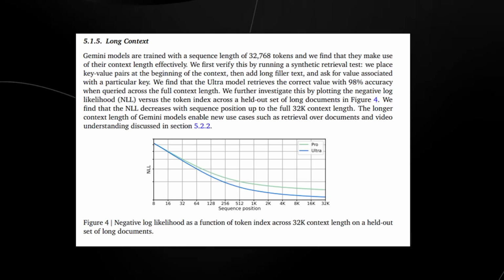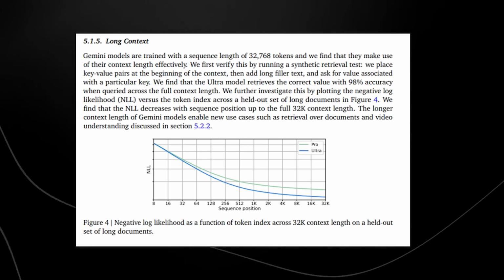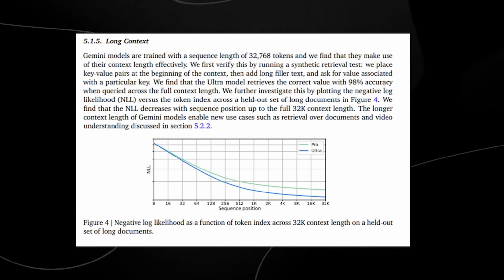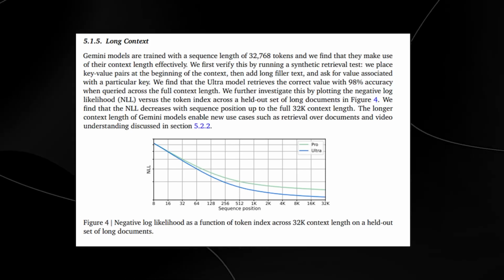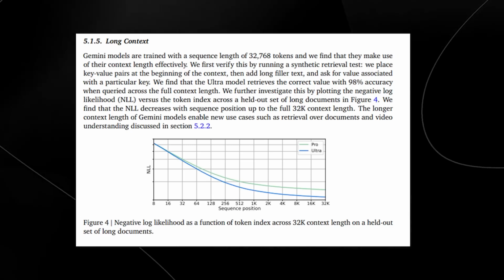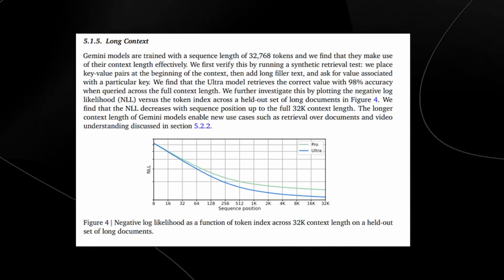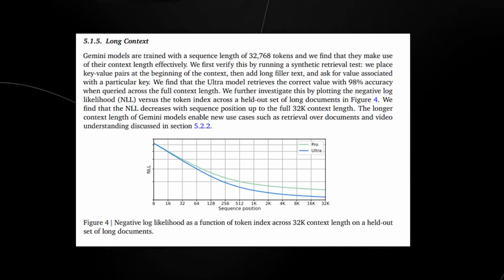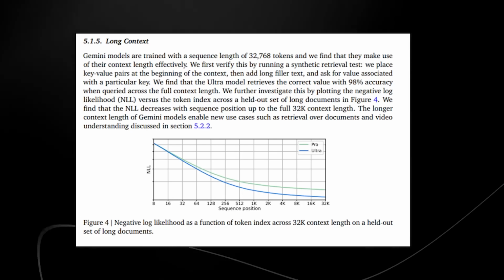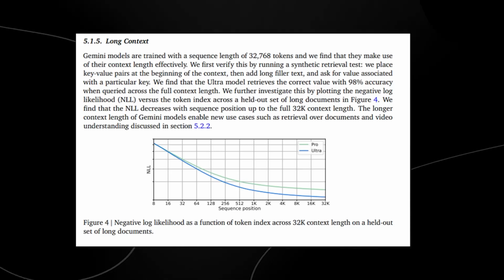The effectiveness of the models with long context lengths was tested using a synthetic retrieval test. This involves placing key value pairs at the beginning of a long string of text, then checking if the model can accurately retrieve the value when given the key, even with a lot of intervening text. Now, what was also incredible about this was that it showed the correct value with 98% accuracy when queried across the full context length. Now, as the sequence position increases, meaning as you go further into the text, the NLL decreases, indicating that the model can effectively use the context information throughout the entire length of the text up to the full 32K token length.